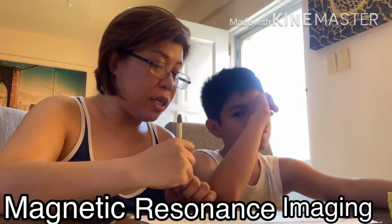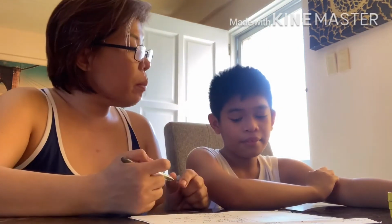Okay. MRI is magnetic resonance imaging. What is the purpose of MRI? The purpose of MRI is like... I remember when I read the book, an inventor made a video pill where the patient eats the pill. But there's a video in where there's a recorder inside it, so that doctors could see what's happening inside. Okay. You have to read more for the MRI, okay?